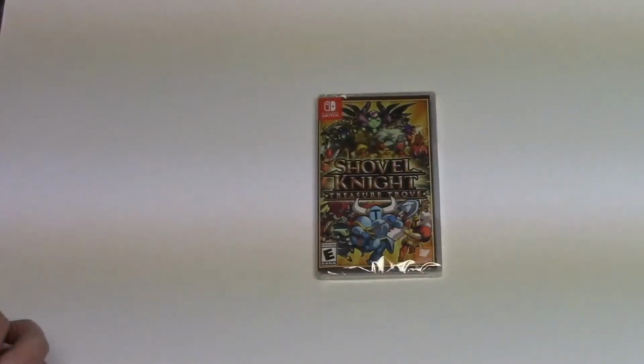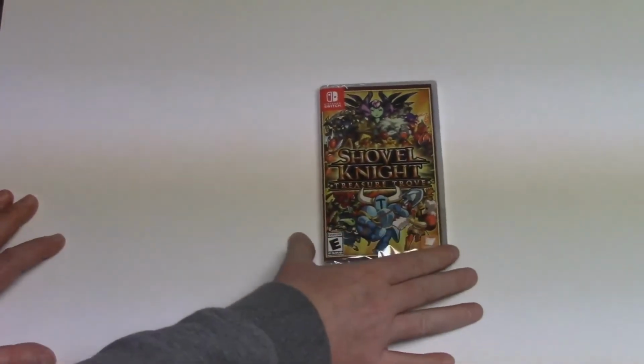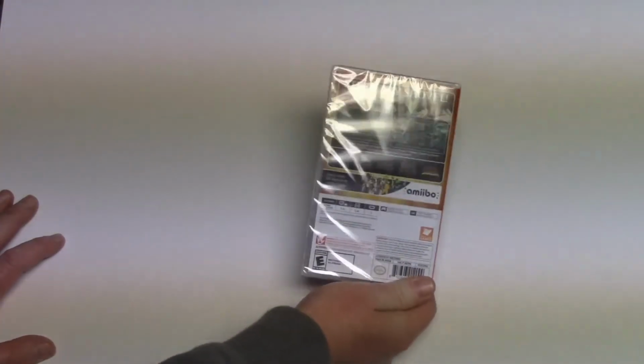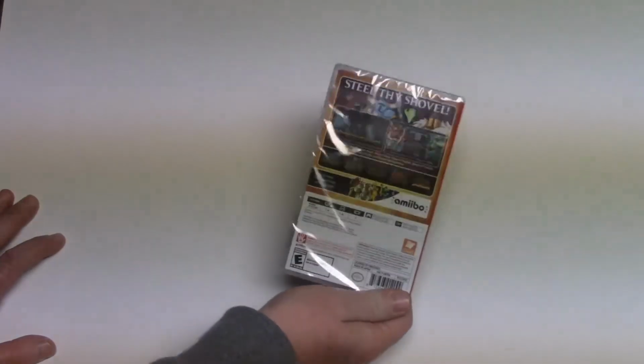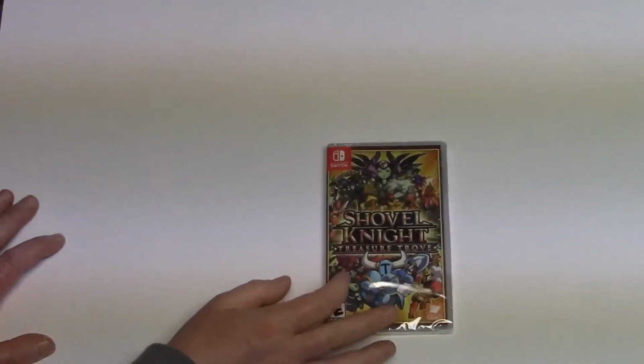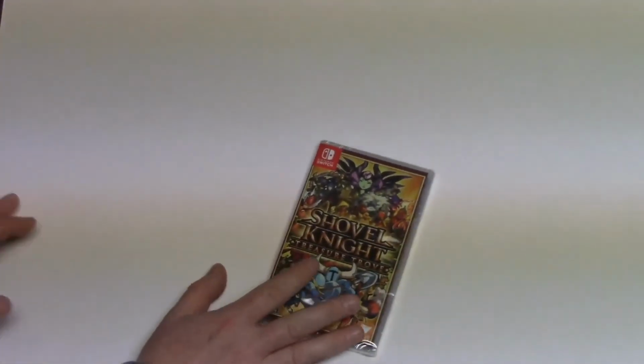And then just moving on to some of the games that I got. I got a ton of games. I got Shovel Knight Treasure Trove. Shovel Knight is absolutely awesome. It's a retro 8-bit style game. If you haven't played this, definitely look into it, check it out. Really cool.